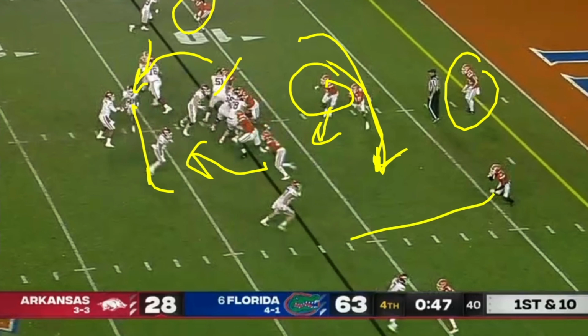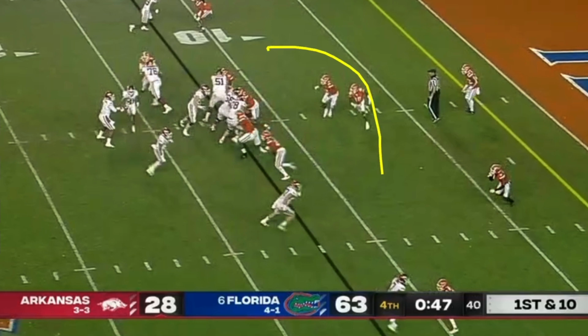Look at our numbers here. We're good. You have a motion guy coming over here. You have your unblocked defender on this side of the formation. You have to know this. When he motions over, you need to make sure you put yourself there. That way you can still play your gaps. You're fine. We don't do it.